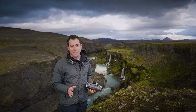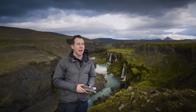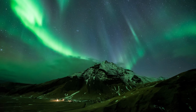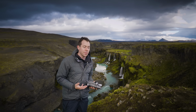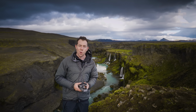I've only been here once. It was in 2016, and to be honest with you, on that trip I didn't feel like I got too many images I was very proud of. I did get the aurora, which was an incredible experience. I'll never forget seeing it with my own eyes. But as far as the creative images I took, I don't know, left me wanting more, let's say.